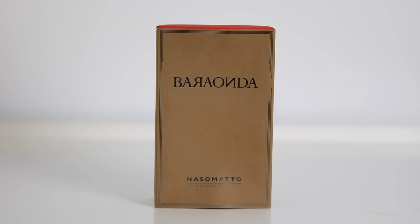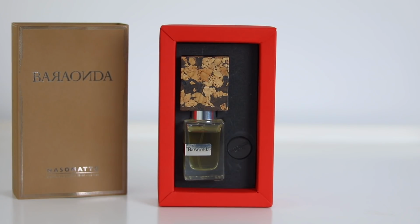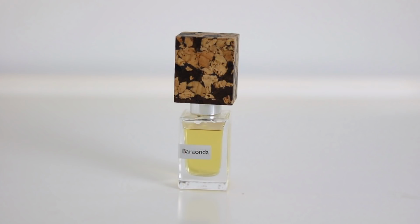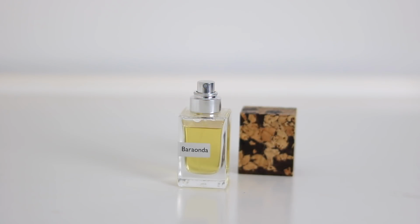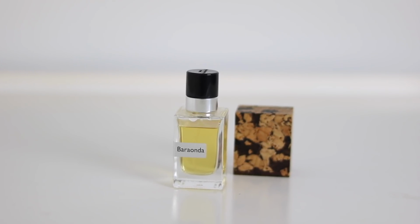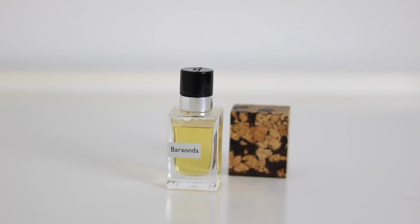The other great thing about the presentation is you get a travel cap. So these caps that they come with are a little bit cumbersome and perhaps don't stay on that well if you were to travel with the fragrances. So if you are traveling, you can take the big cap off and replace it with this smaller, more compact travel cap. So I think that's a really nice feature and a nice option to have when purchasing this.